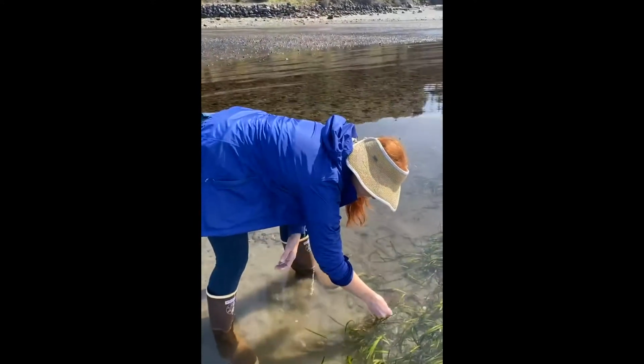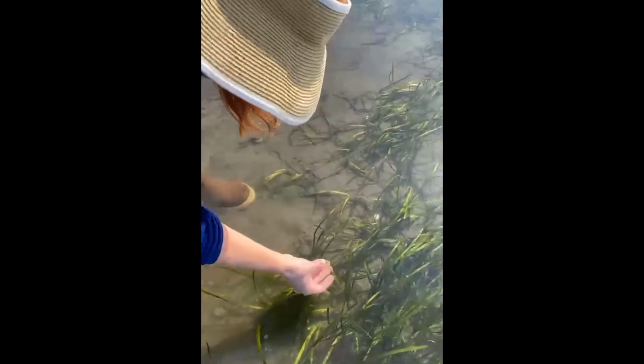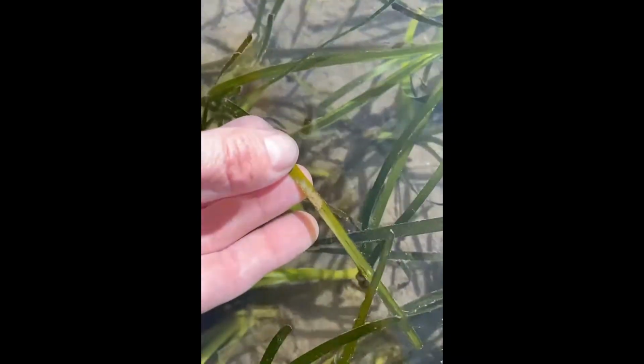I don't know if you can see this. We've got tiny, tiny little baby eggs here. And I don't even know what they're from. Wish we had a little magnifier. That would be cool to see.